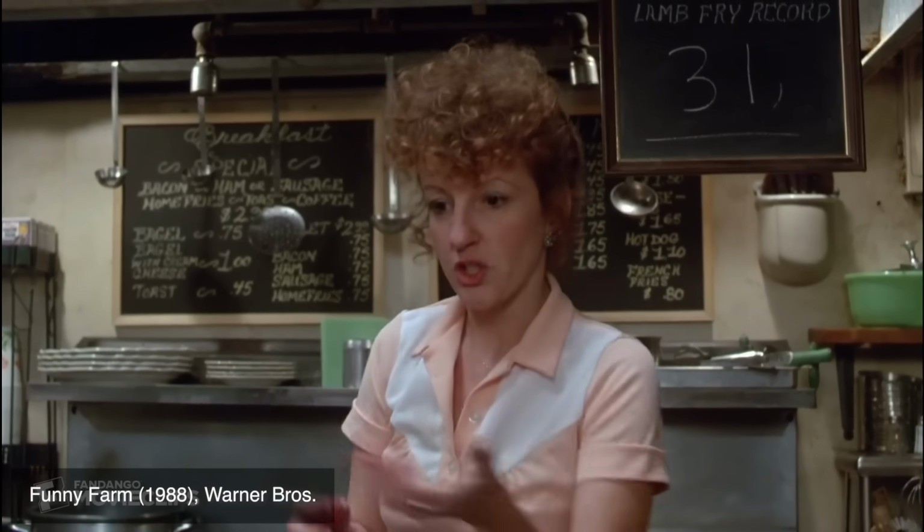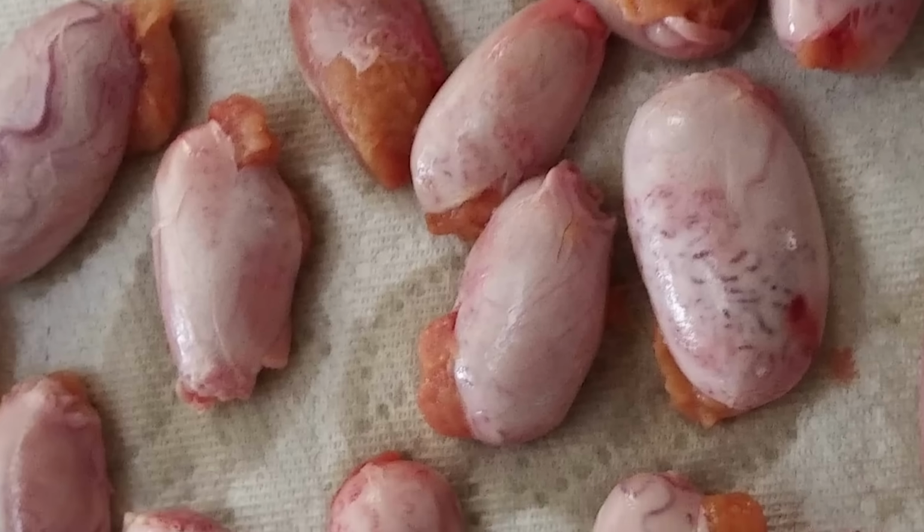Well, the trick is you've got to clip them off way up high. Bull calf testicles that are skinned and deep fried.